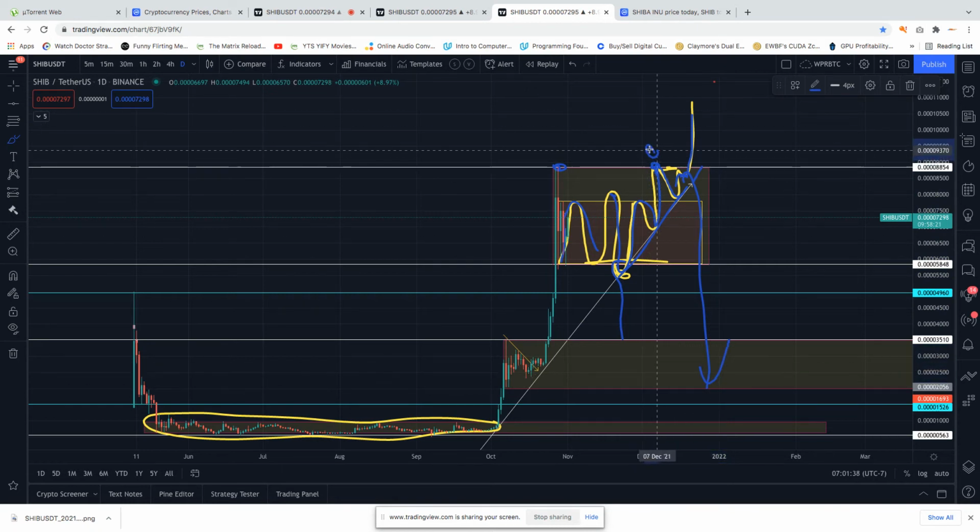That is making the double top that we are talking about. It's going to fall like this, right? That's how it's going to move. So that is what I see coming on Shiba.